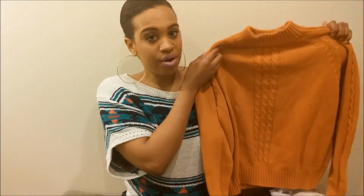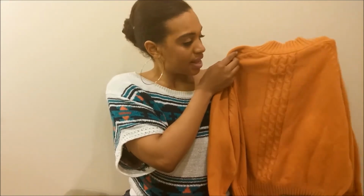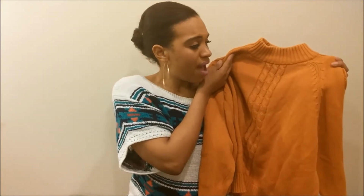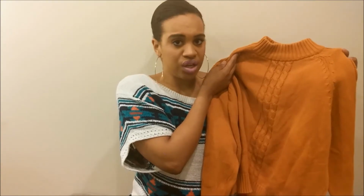The first thing that I picked up was this orange sweater. I think it's just a great sweater for the fall and it's really cute. It has like some designs down the middle of it, as you can see. Really nice fall color. I love this orange look. It's really great.